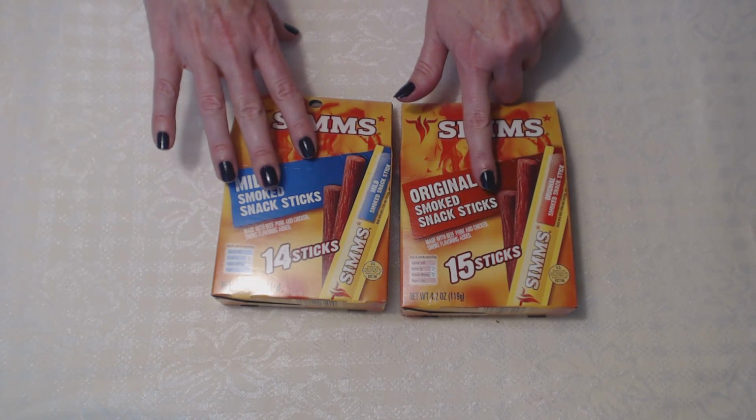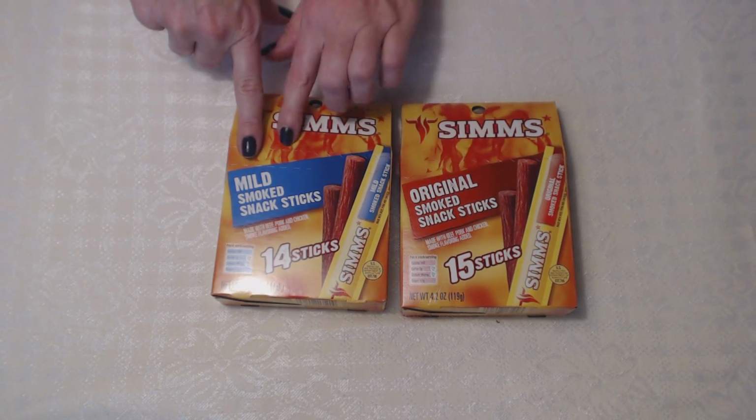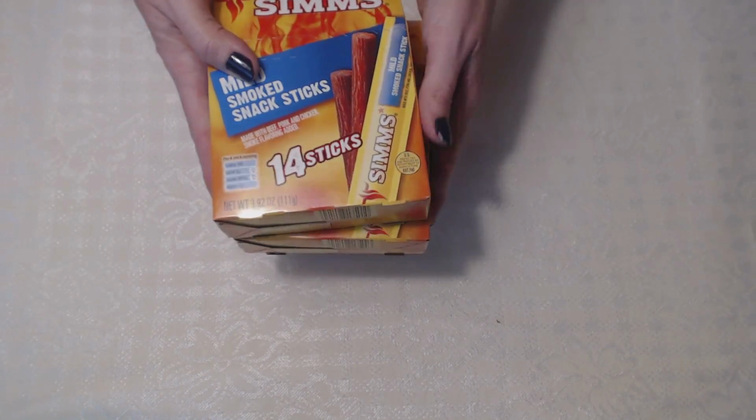So these will actually be a little spicier than the mild. But if I had to pick, I would go with the mild. But these aren't for me anyway, so they don't seem to care. They like them both.